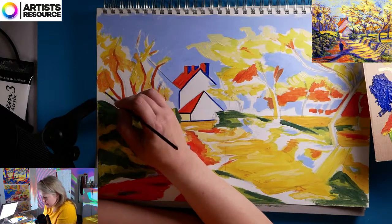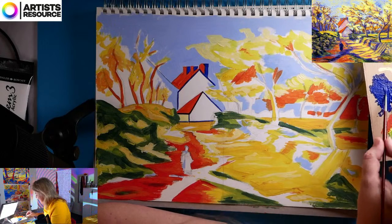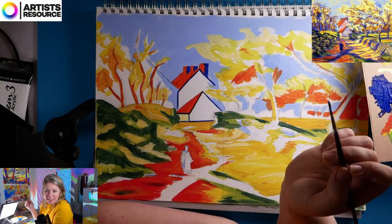Alright, I might go for a bit of this background now. Or shall I not? Shall I not? No, I'm not gonna. I'm very indecisive today, which is very unlike me.